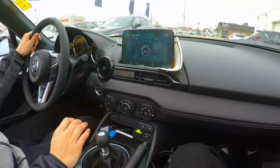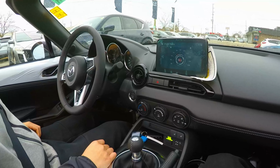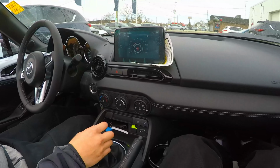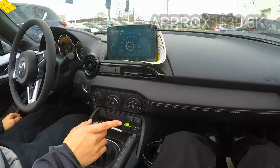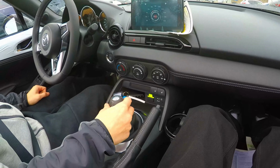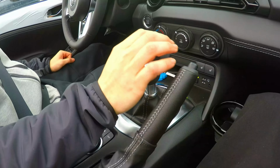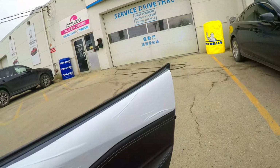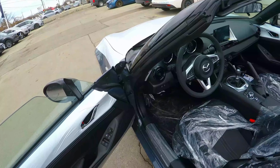Now, what does this one go for roughly? This one? Yeah. Oh, this one, the sticker is 39. 39.3 was the sticker. Oh, it shakes a lot. So 39,300. Oh my god. You can feel it too, you know?